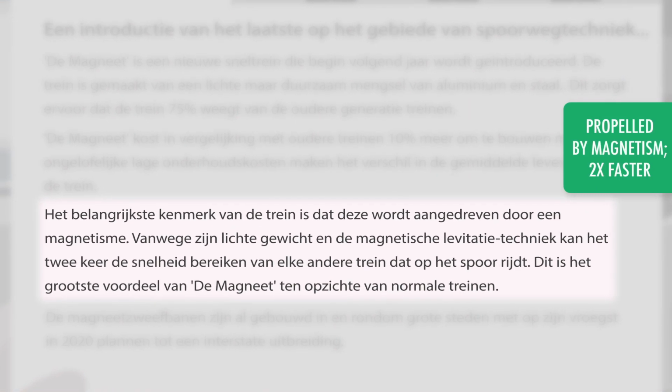The main feature of the train is that it is propelled by magnetism. The biggest advantage is that it can reach twice the speeds of any train that runs on tracks. De trein die wordt aangedreven door magnetisme. Het kan 2 keer de snelheid bereiken van elke andere trein dat op het spoor rijdt.